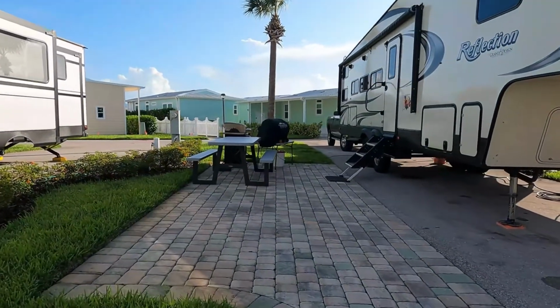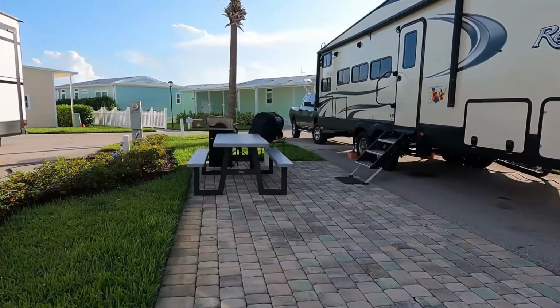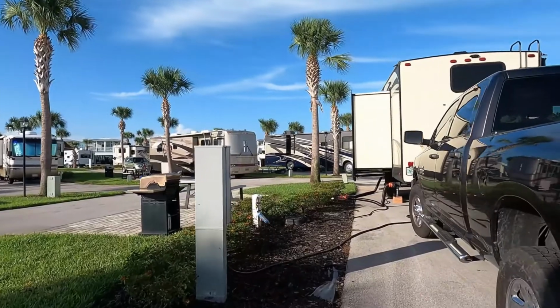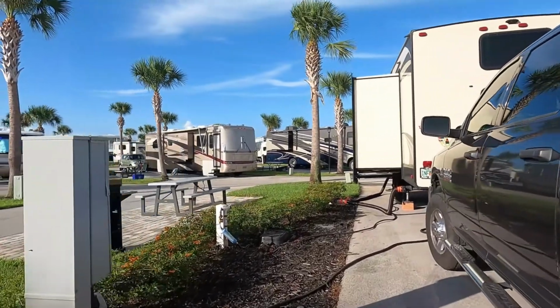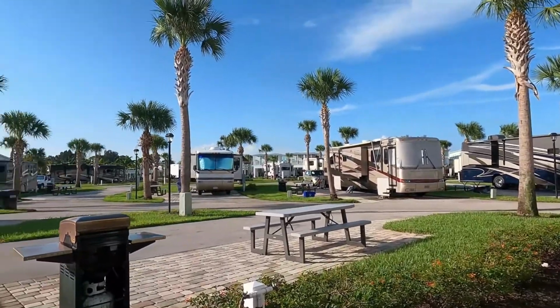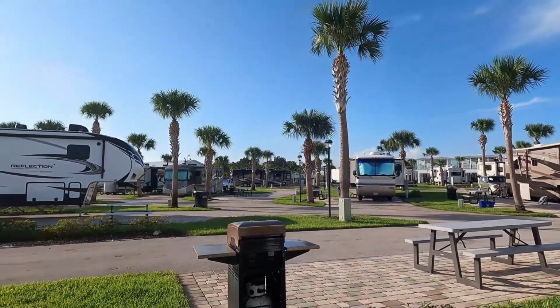You're going to be able to get in there for $34 a night, full hookups. Yeah, I won't say we'll never pay $68 a night. Boy, if there is any way possible, we would definitely not pay $68 a night. But to be in that location in Florida, that close to the beach, right on the coast. Jensen Beach is a beautiful little town. There's shops, restaurants right down the street. It's an awesome spot to be if you're looking to be in Southeast Florida in the summertime.